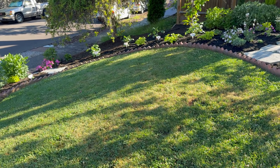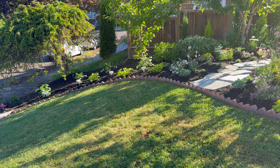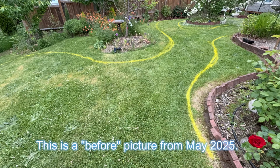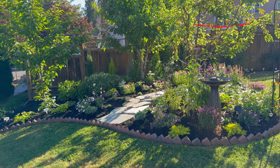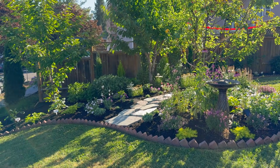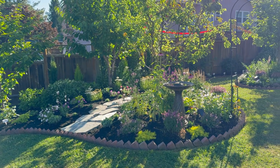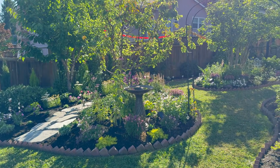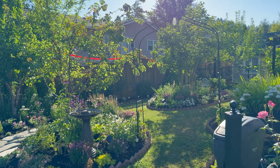So this is the area we've been working on a lot this year, and specifically in the last month, we've made a lot of progress. So coming around from my front yard, this is kind of our side fence area, and we expanded this bed way out into the yard further, and it now goes around the snowball tree, kind of tucked back in there, and we have a new arbor.